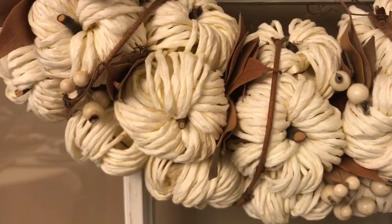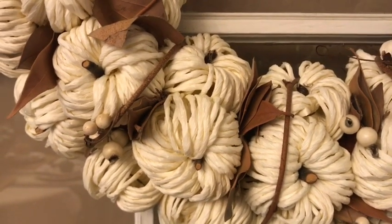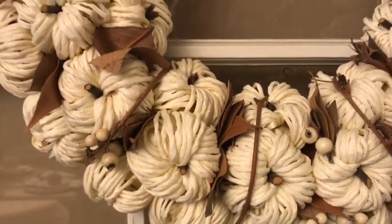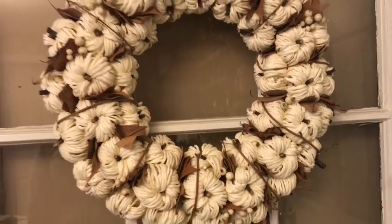This is from, I bought it from a lady at work, but I'm pretty sure she got it at Home Goods last year. So I'm 100% positive that they have similar items like this at Home Goods. And I need to replace the string because it's green. So yeah, I just have that hanging on my old door.